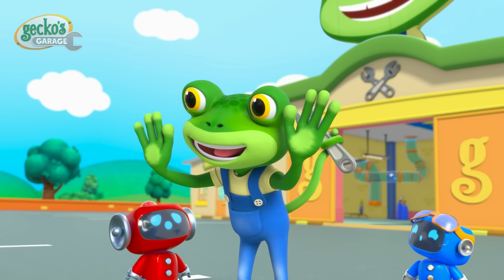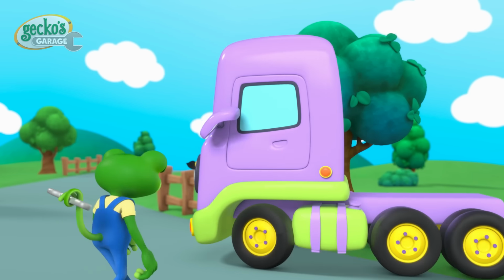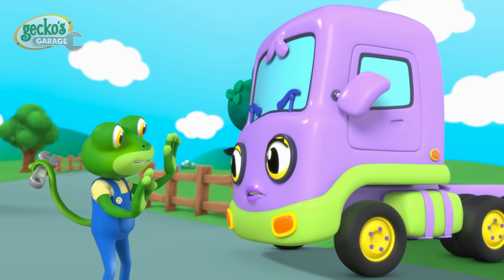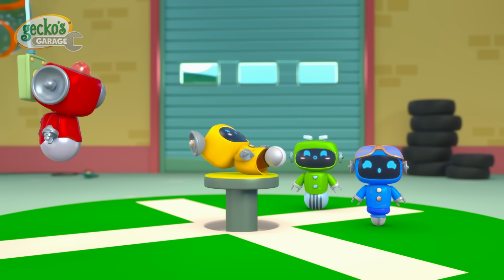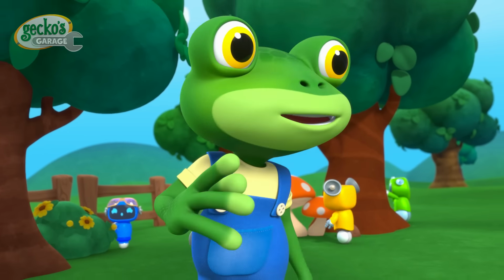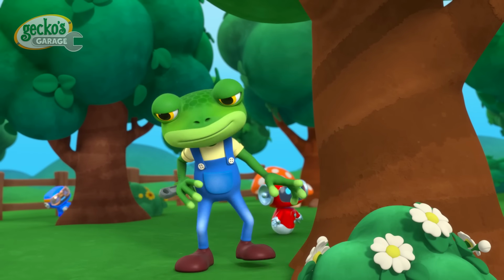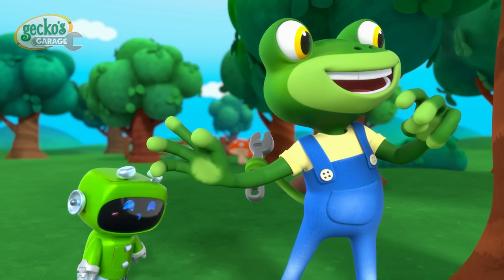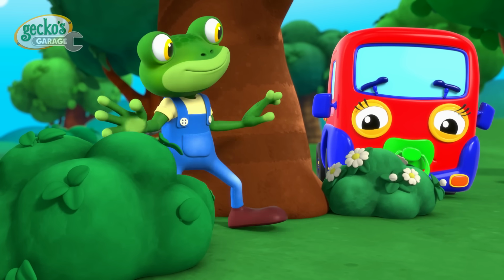Baby truck! Wait! Oh no! We've frightened baby truck away! Don't worry, Mummy Truck. We'll find her. Quick, mechanicals! We need to find baby truck! Poor baby truck. Where could she be? Are you hiding, baby truck? Is it because you're nervous?